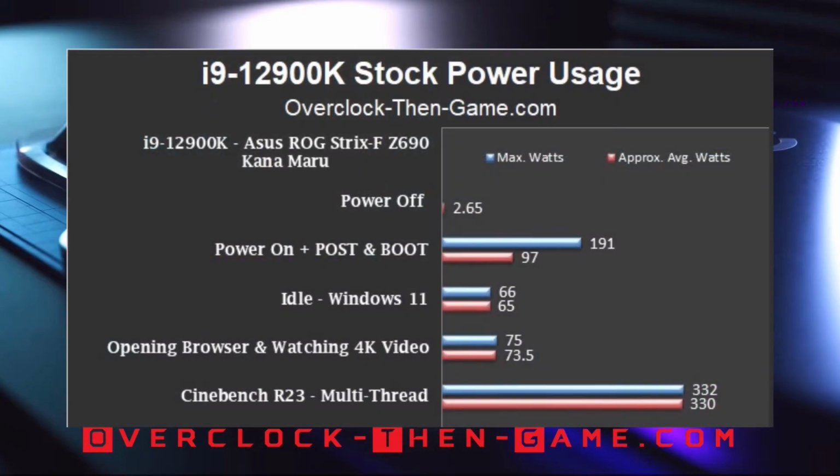This chart shows the total system wattage. This chart does not include additional wattage for a discrete GPU, so only the CPU, RAM, and motherboard wattage is shown below. You can see that Alder Lake is very efficient for light workloads and idle periods. Light usage such as opening browsers, opening folders, or apps shows that Alder Lake consumes roughly 74 watts. That number drops to 65 watts if the PC isn't being used.